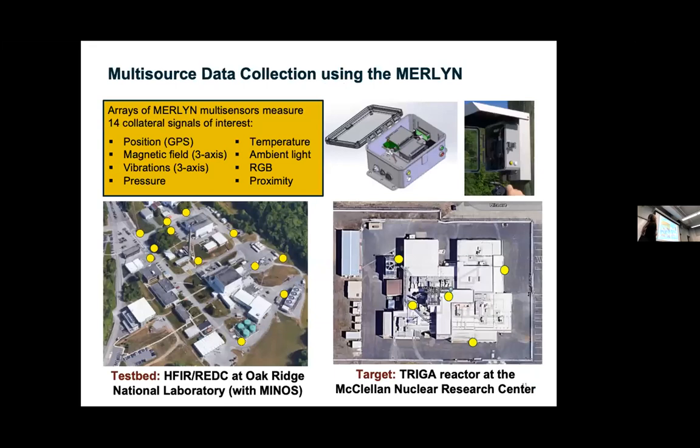So we collect data using the Merlin multi-sensor platform. It collects a number of different data products. They're listed on the slide here.